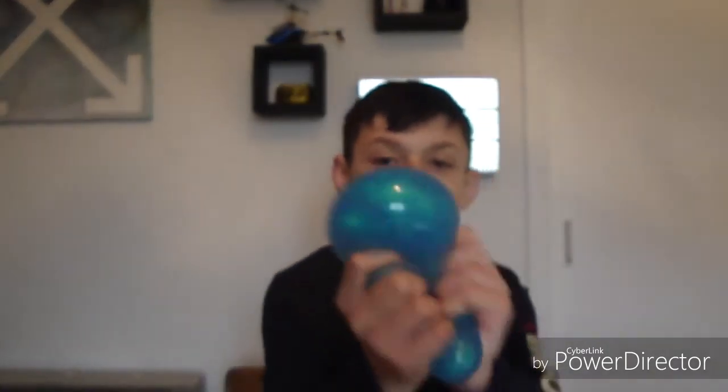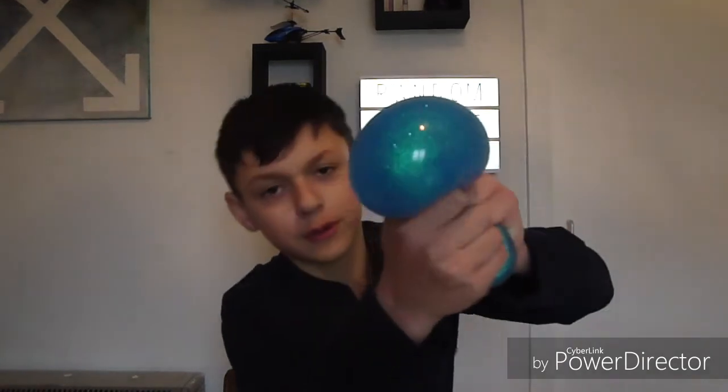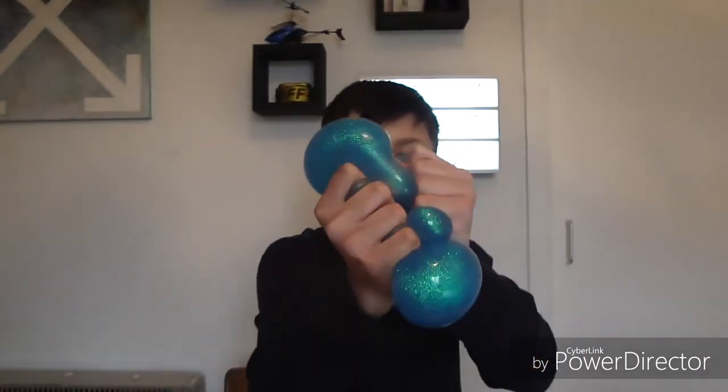Okay, so right here we've got the flubber rubber rubber thing. When you squish it, it makes like these big bubbles. It's filled with slime. It looks pretty nice. It does feel pretty satisfying. You just squish it. I think I'm gonna give it a kasha.